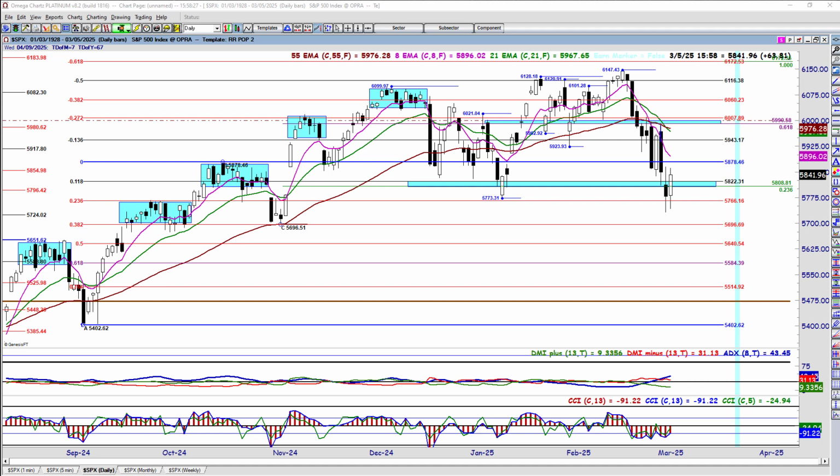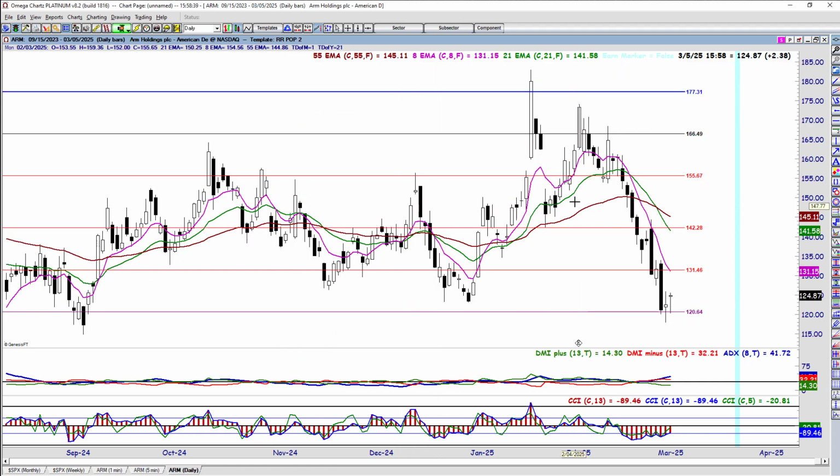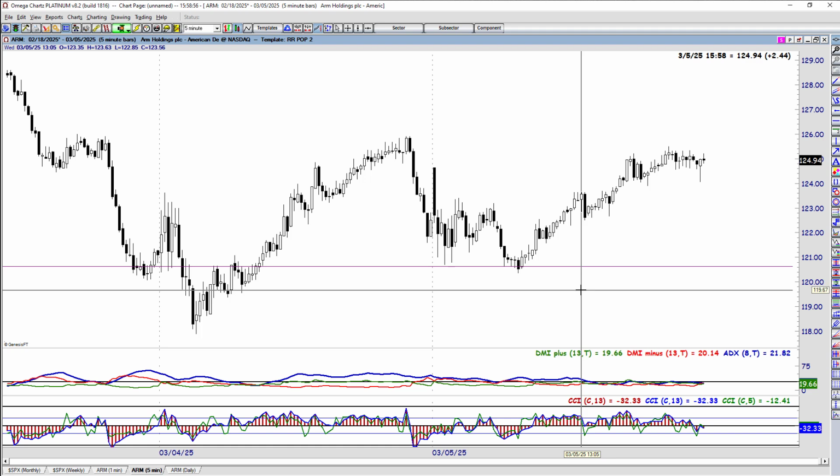If we look at trades from yesterday, for today, all three of them triggered. ARM is the very first one. This is a daily chart of ARM. You can see it bounced off that 120.64. If we look at the 5-minute chart, you can see it came right down in there. Good bounce and goodbye. We got really close here too on the 1 minute. So either one of those was a place to take the trade. Worked out fantastico.